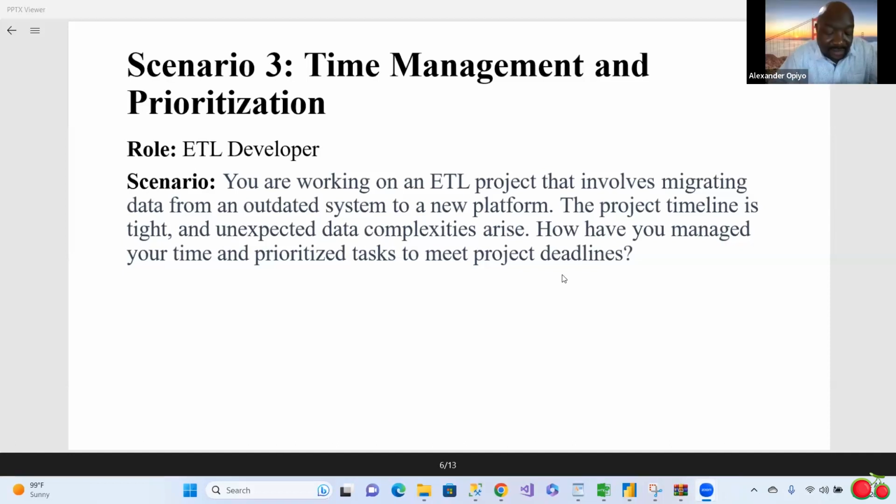So thank you. Here's our last question. What steps did you take to communicate the revised timeline to relevant stakeholders and manage the expectations?